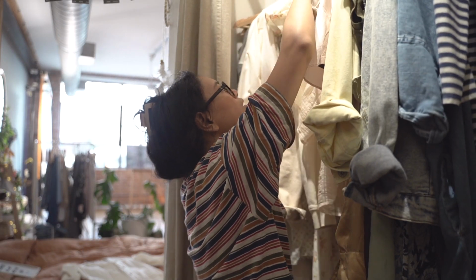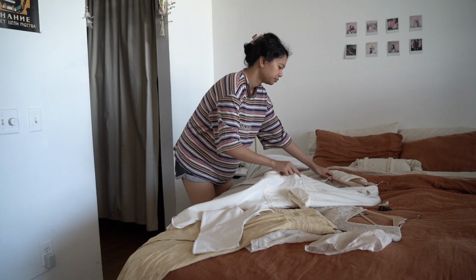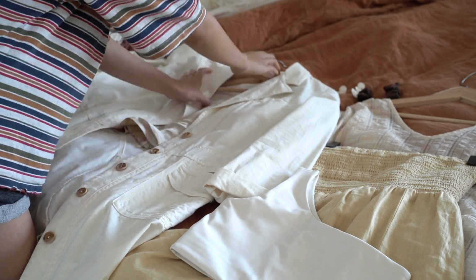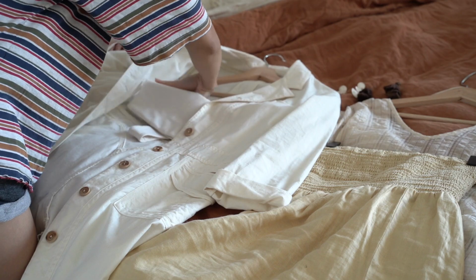Then it was time to pick the outfits. Typically when I think of designer fashion shoots and runway shows, the first thing that comes to my mind is layering. I already knew I wanted to do a beige monochromatic look, so I looked at my closet and pulled out stuff that matched the color palette and vibe I was going for.